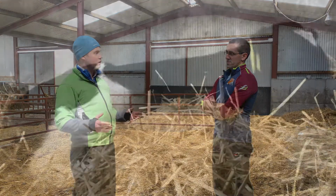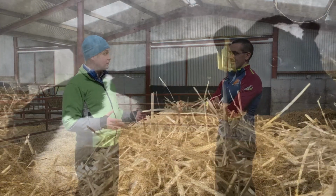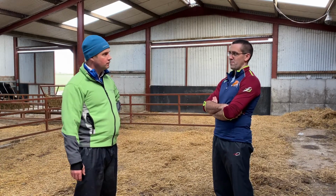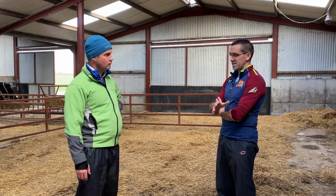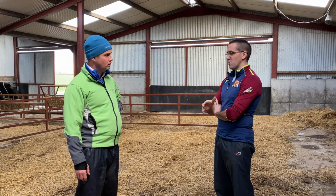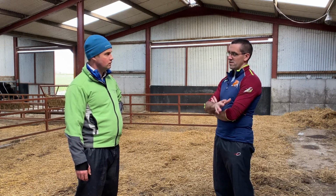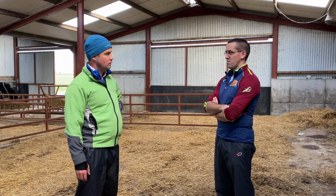Simple things like straw, fresh air, and they sound simple, but they're the hard ones to get right, aren't they? They are, yeah, absolutely. I mean, we've often discussed different types of vaccines and how vaccines work, but if you don't have the basics of your clean, dry, nicely bedded shed, you're already a step behind.